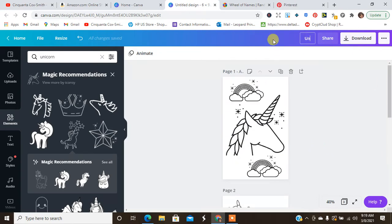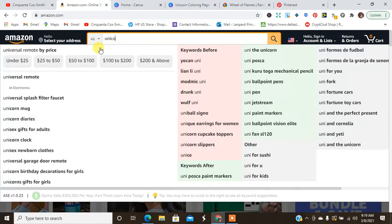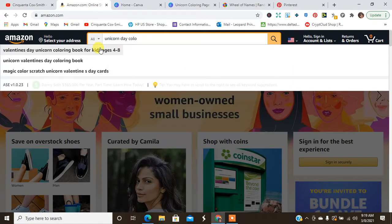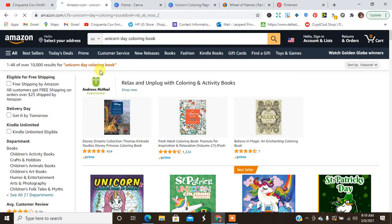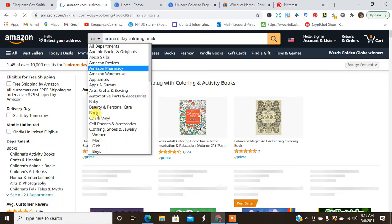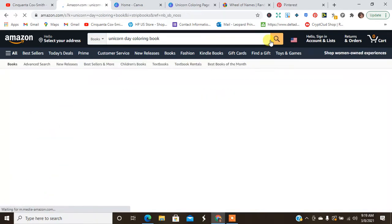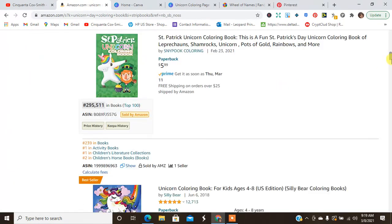So I'm just gonna put that up here, unicorn coloring page. And then we're gonna go to Amazon and we're gonna see, I'm sure there's tons of unicorn coloring books. So let's use the words Unicorn Day coloring books and see if it makes a difference by using that keyword. So it says 10,000. I'm gonna go search in books and hit search again. It's probably still 10,000. So your unicorn is gonna have to be super unique.